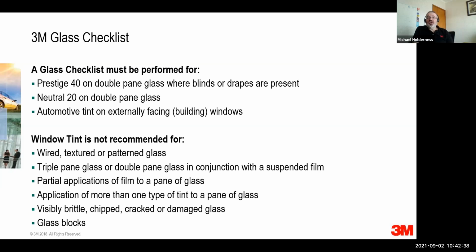Double pane glass in conjunction with a suspended film. Try and say that three times. I've never seen one here, but it is possible to get two panes of glass and a piece of film that gets stretched in between them. So it's like a third pane, but it's not touching either pane of glass. I've never seen it, but apparently it is a thing. And if that's the case, then don't try tinting that because you will get all sorts of strange effects on the suspended film.